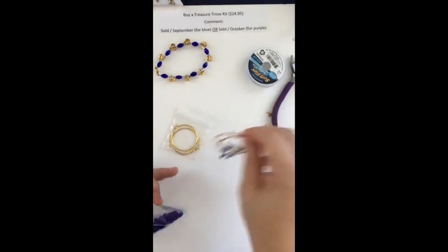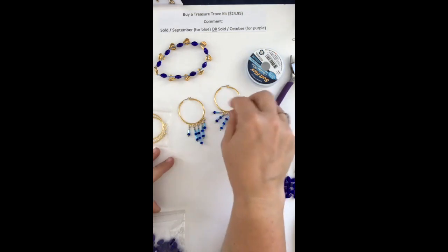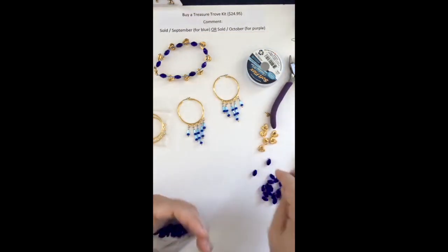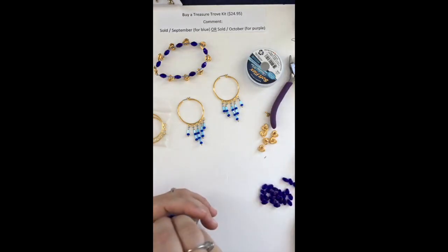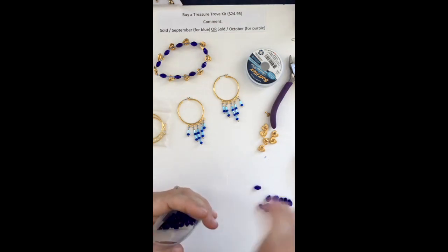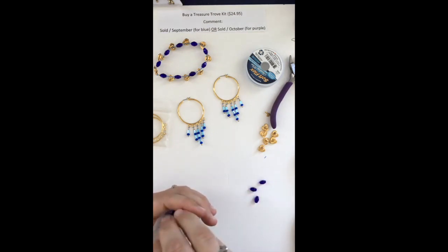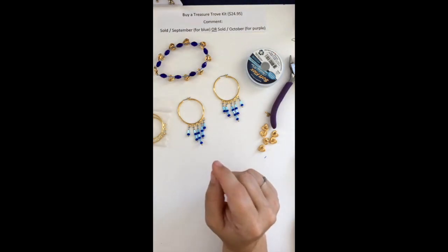Okay, so next up, we're gonna make these cute, fun little dangly earrings using bugle beads and seed beads. So if you're not too familiar with seed bead lingo, bugle beads are the long tubes and seed beads are the round, little round guys. I think they're all considered seed beads as a category of beads, but bugle beads are just a little bit different.